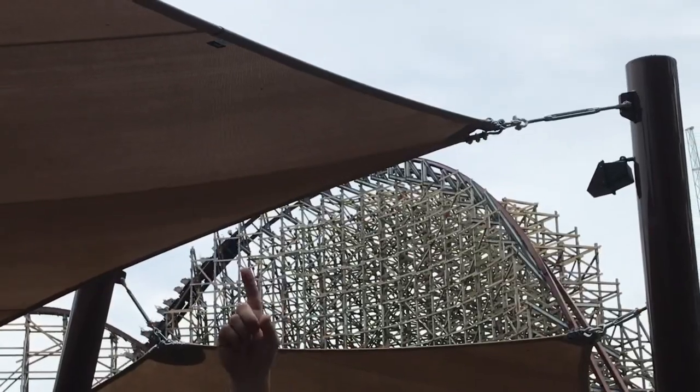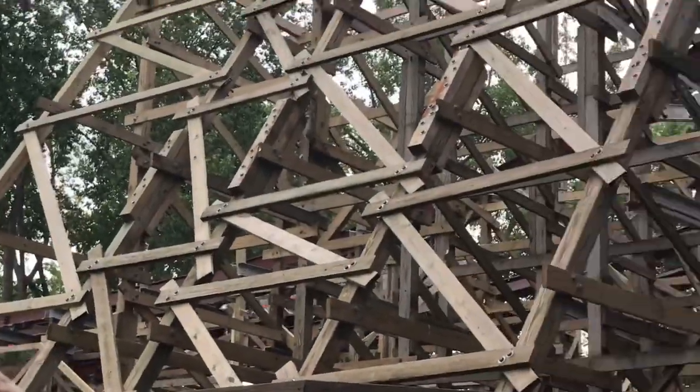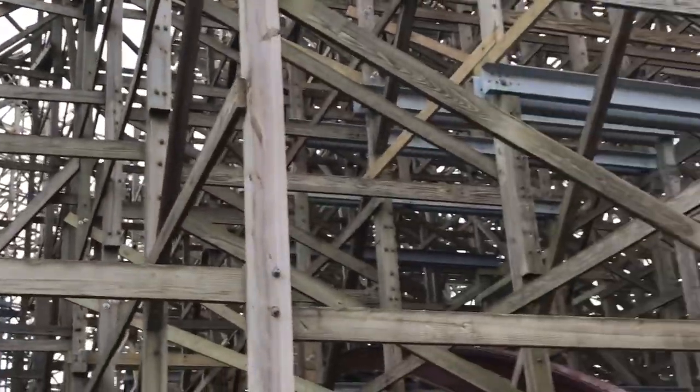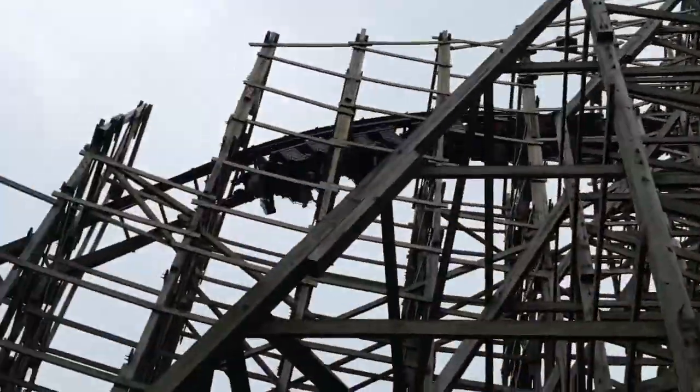So then you're going to pull out of your station, and you're going to enter two bunny hills before hitting the lift hill. They don't really give crazy ejector airtime or anything. They just kind of move your body around. I don't know, maybe some sort of kiddie coaster-esque airtime, I don't really know.